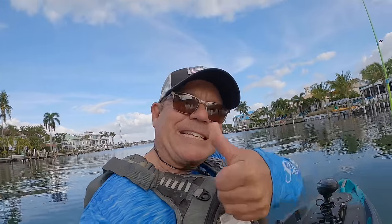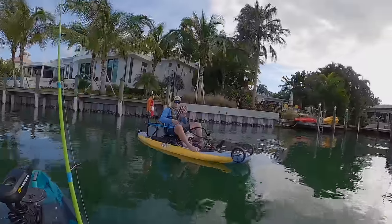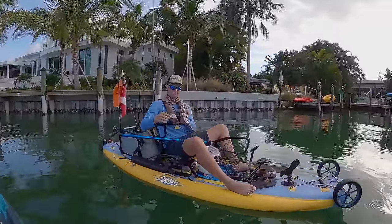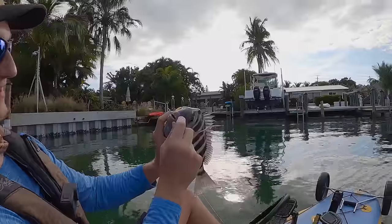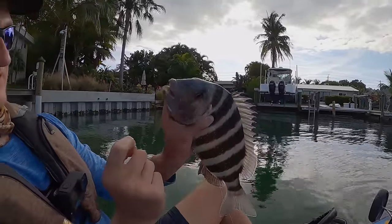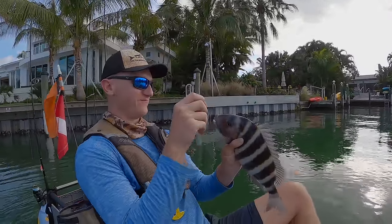So that's how I'm rigged. Let's see if we can get us another one. All right, guys, Jonah just got a nice sheep's head. Let's run over here and take a look at it. Nice. Way to get him, buddy. Heck yeah. Look where I've already hooked him once, where I missed him. See that? Where his jaw ripped. He already ate my barnacle once, and I finally got him. That's what he gets. Nice.